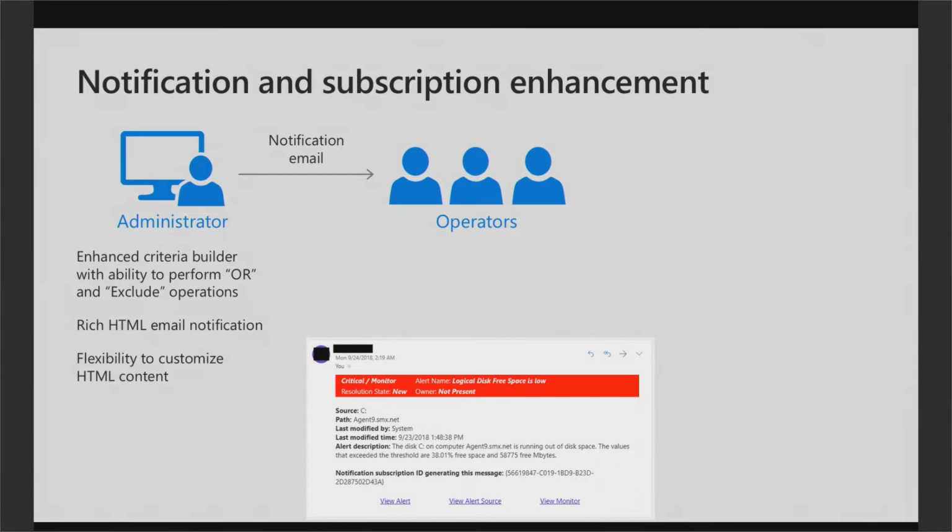This is an example of how the HTML email looks. This is the default template. The red banner indicates a critical alert. For a warning alert, it would be a yellow banner, and for an information alert, it would be a blue banner. Sorry. Another interesting thing we have done, as we discussed earlier with HTML5 dashboards, is introduce drill down capabilities, which allow operators to get access to much more relevant information.